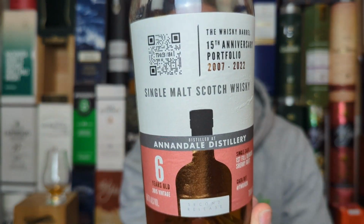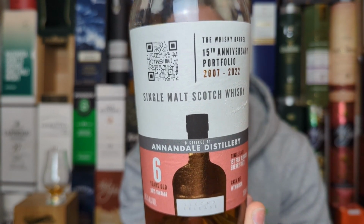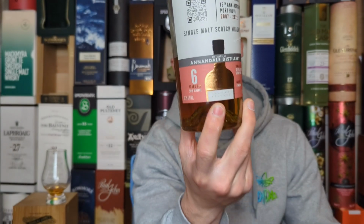Well, a friend reached out to me and asked me if I wanted to split a bottle, and I decided yeah. Not had much Annandale. It was £42, so £21 each. It's a single cask from a first fill Oloroso sherry butt. Like I said, 6-year-old, bottled at 59.7% ABV, natural colour, unchilled filtered, and there's 279 bottles.